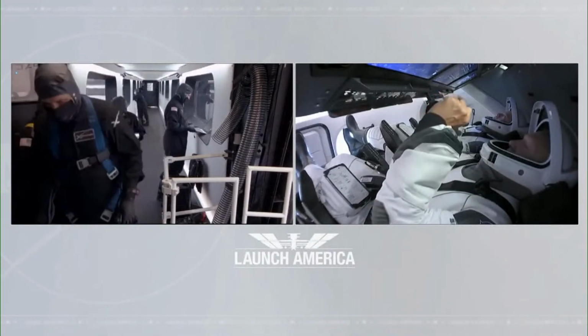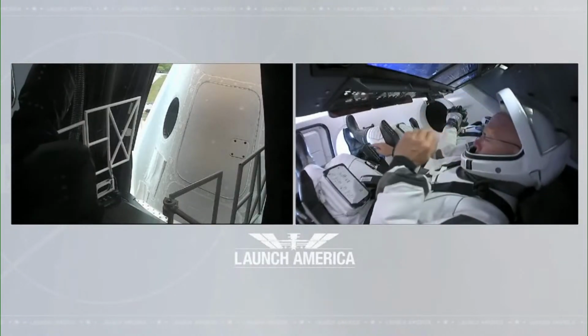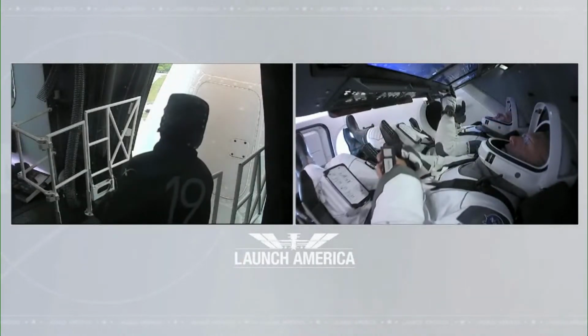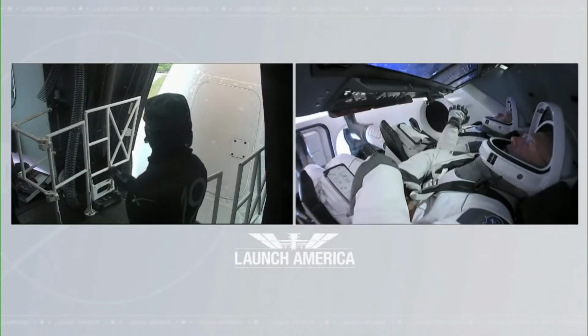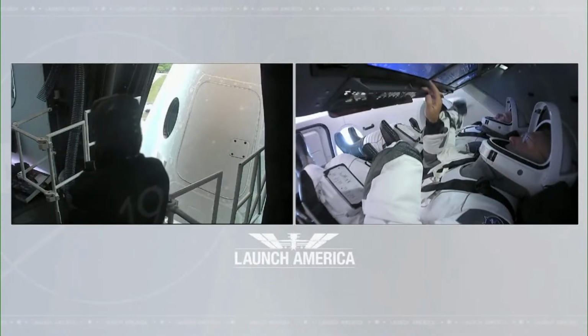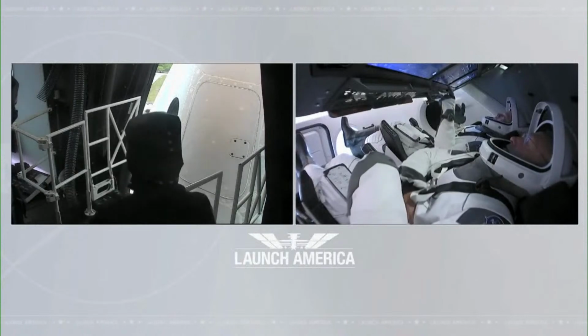Dragon, SpaceX for status. Go ahead. Yeah, the closeout team is at the White Room. They are configuring the crew arm for egress, expected to take no earlier than 10 minutes. Okay, 10 minutes. Thank you. There should be just about 10 minutes.